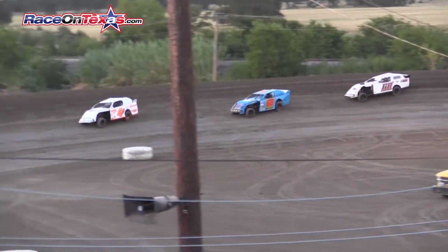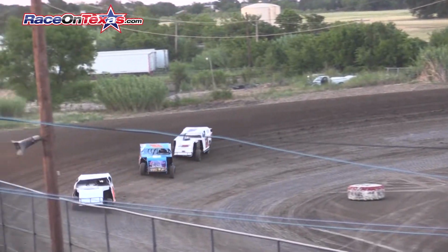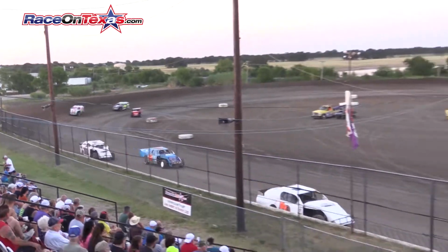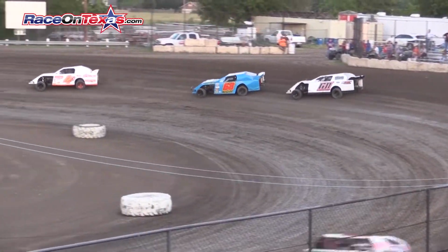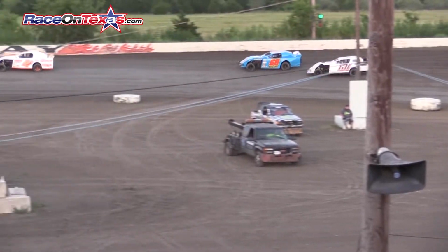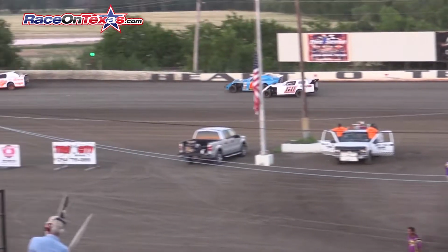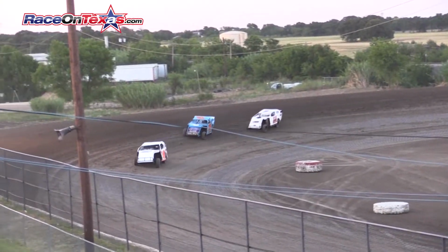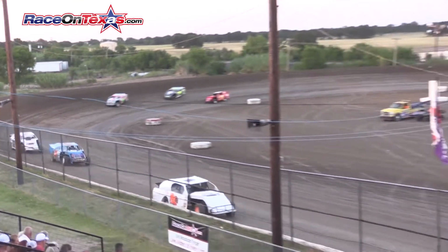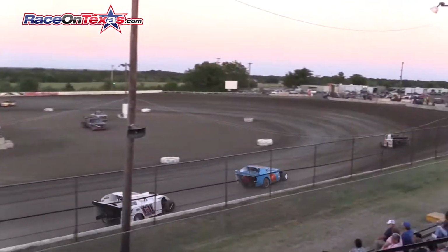Taylor Florio slides way up the racetrack, nearly smacks the wall coming into turn number 2 as we come to 2 laps to go. Taylor Florio now a little bit slower through the corners, maybe a little bit damage done. Maybe she did smack the wall. A little bit slower down the backstretch this time as the white flag comes out. 1 more lap to go for Garrett Rawls.